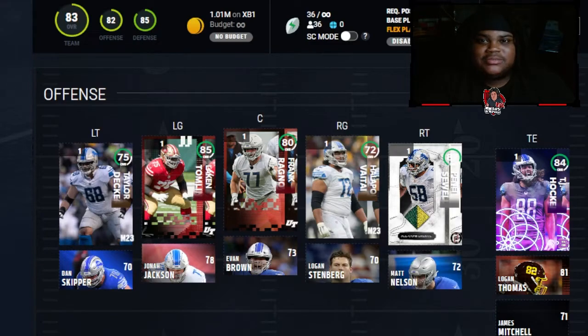Moving over to tight ends. They have one of my favorite tight ends in football, TJ Hockenson, coming in at 84 overall. I did a Lions rebuild last year, and let's just say me and Hockenson had a great relationship. He got plenty of balls and got plenty of yards, and I was happy to be on the receiving end of the offense, because he got his superstar dev, I believe, last year for me, and I was really happy. Backed up at 81 overall, Logan Thomas, who will also be seen in the Commanders video. Then you have 71 overall, James Mitchell.